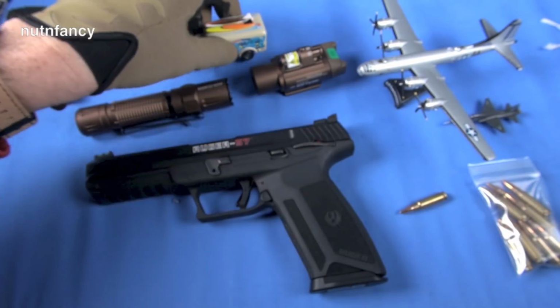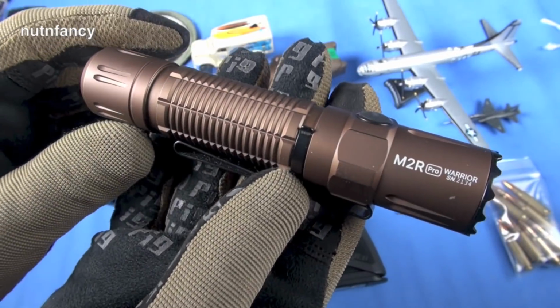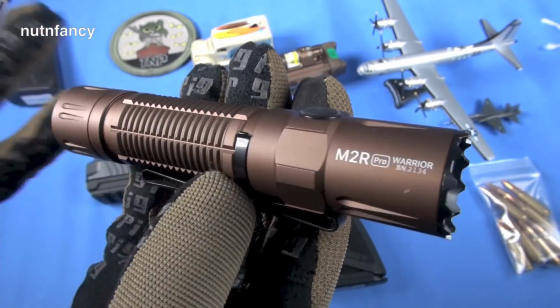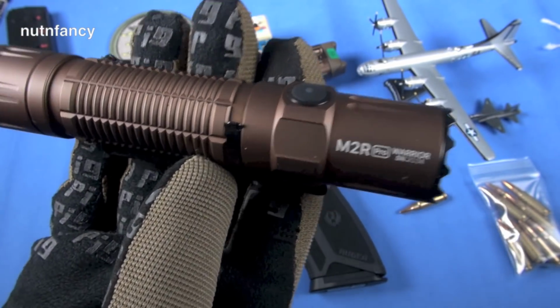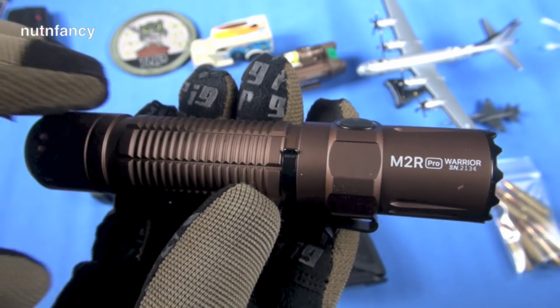M2R O-Light. Super awesome light. They did have a programming issue with this. I think they fixed it. And highly recommend it. This is in the very limited edition FDE brown coloration.